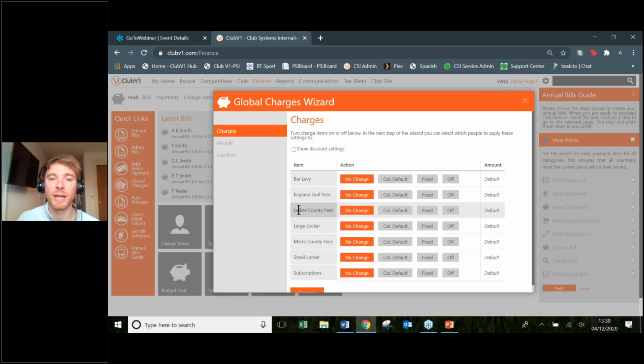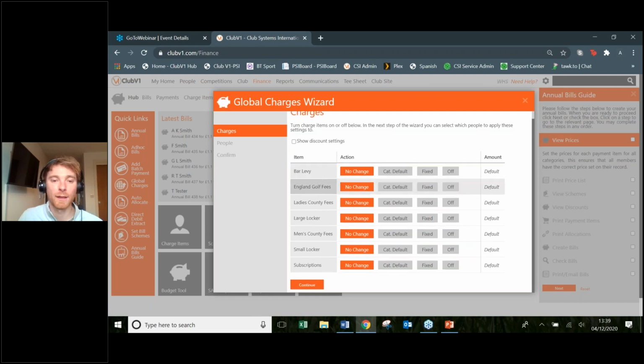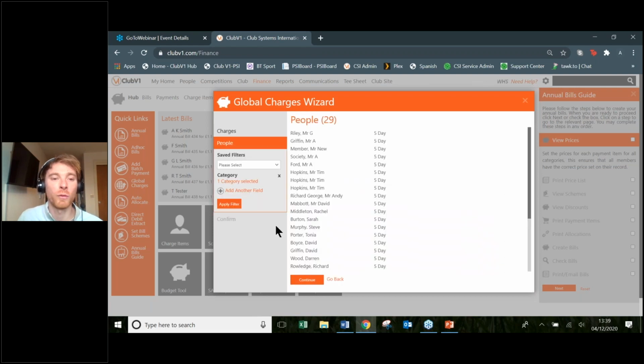It's very, very rare you'll get it right first time. So it's always good practice to raise those invoices, check over them, and then go back and make any changes that you may need to make. So what we're going to do is turn off the ladies fees. Press continue, and we're going to do that for all of the men.